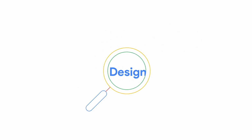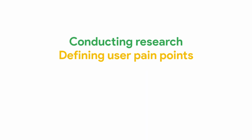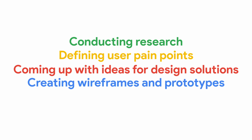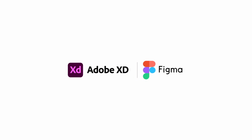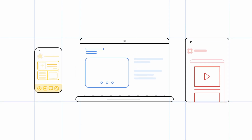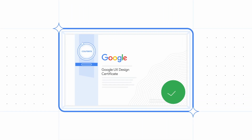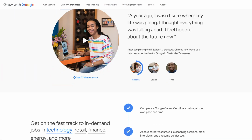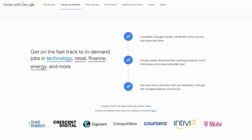In this certificate, you'll explore the design process from beginning to end, conducting research, defining user pain points, coming up with ideas for design solutions, creating wireframes and prototypes, and testing designs to get feedback. Along the way, you'll work with popular design tools like Adobe XD and Figma. By the end of the certificate, you will have developed a professional portfolio with 3 projects that's ready for your job applications. When you complete the certificate, you'll have access to our hiring consortium, which contains both national and local employers hiring for jobs in UX design.